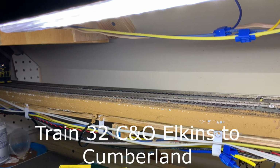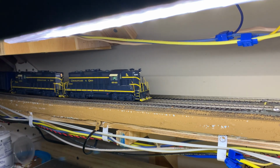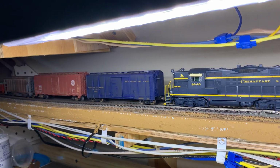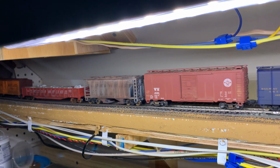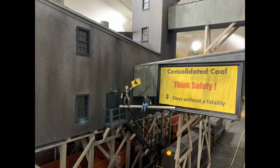Dick also does interchange with other railroads on his layout. Here we're seeing the C&O train that runs from Elkins into Cumberland. He also has Reading trains that run from Lurgan to Cumberland and from Cumberland back to Lurgan. And then he used to have a Norfolk and Western train that ran into Cumberland, but that's been annulled in the last couple of years due to busyness. And then the last thing is a Pennsylvania Railroad interchange that goes into Baltimore Yard.